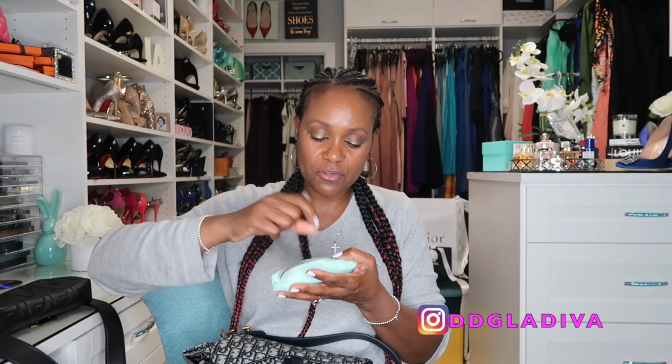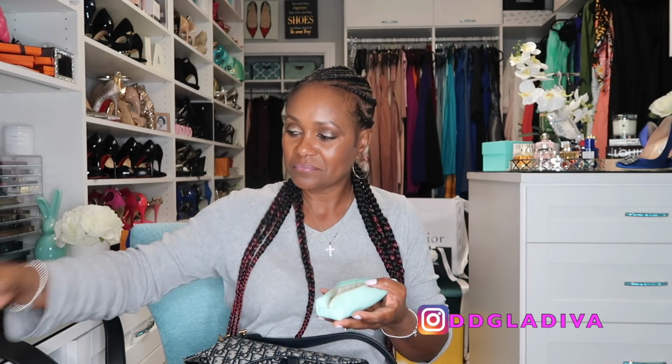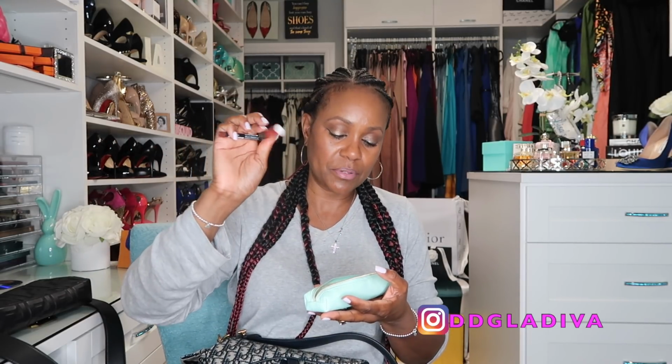So anyway, inside of this little pouch has a lipstick, a perfume sample, because you guys know I love my perfumes. Always got to be ready in case you have to spritz up. And I also have a lotion because my hands get dry. I'm constantly washing my hands at work because I work around a lot of germs. And then a lip pencil, a liquid lipstick, and a lip gloss.